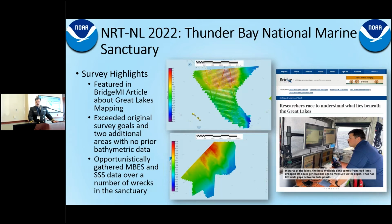These are some zoomed-in images of the two smaller areas we did that were those gaps in previous coverage, and just comparing and contrasting. In the top image, because of the shallow water, we were doing 200% side scan coverage with concurrent multibeam. In the bottom area, we did full multibeam coverage, and the reason for that is the varying depths. If we had tried to do that top area, because it's shallower, with full multibeam, it would have taken significantly longer, I'm sure, as many of you know.